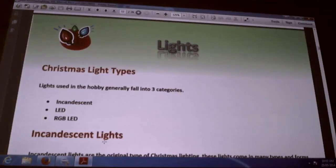So incandescents, we've all seen them. Some of us are still using them, but in reality, they're getting harder and harder to buy new ones. You still can get them, but there's more and more LEDs coming onto the market, so eventually it's going to be pretty tricky to get the incandescents.